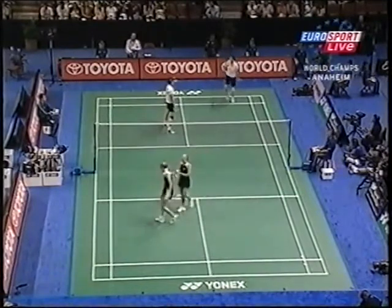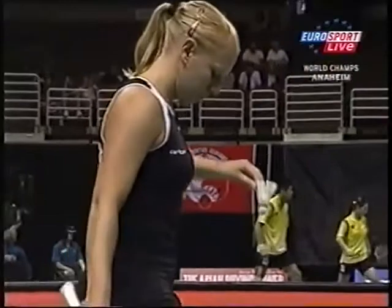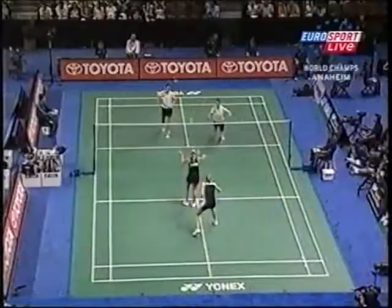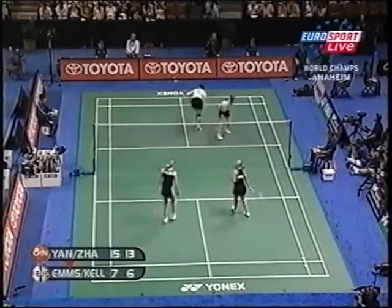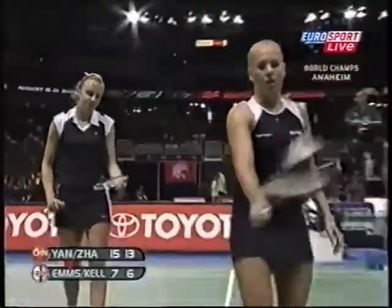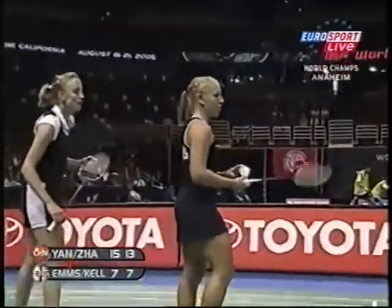Yeah, well played from Gail. 14. Saw that shot coming in, took a step forward. Yeah, it's one of the first times we've seen from Donna when they've attacked her, she's able to get it over the heads rather than the drive back.